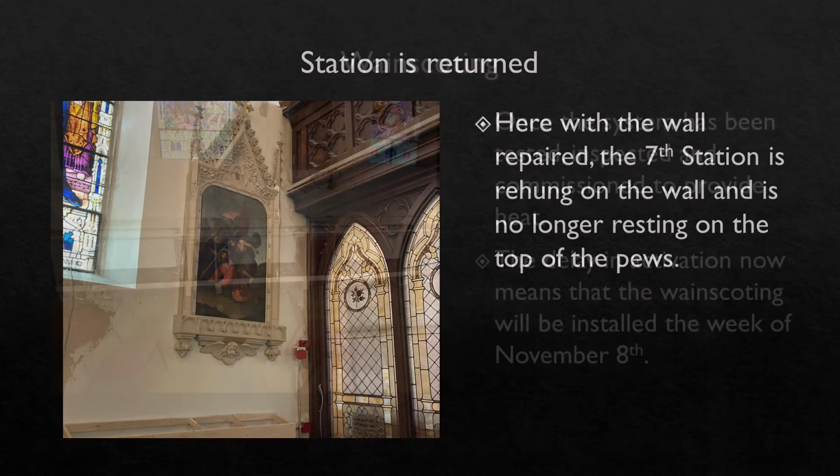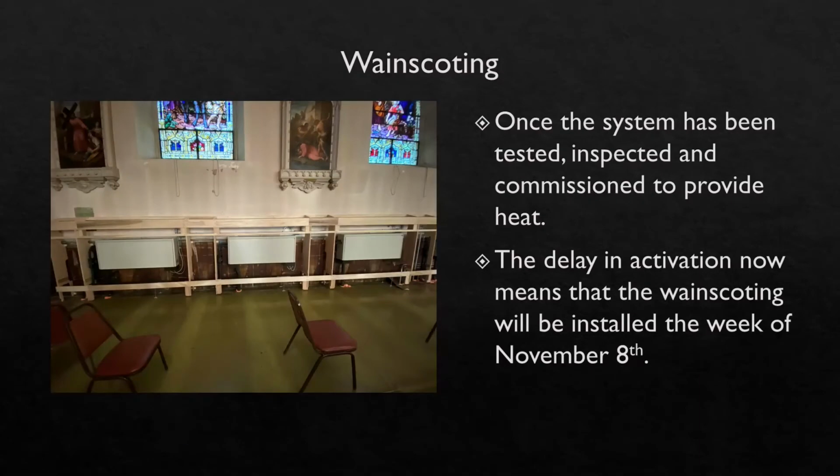Our wainscoting has been scheduled to arrive here for the week of November 8th. So when you come in this weekend, next weekend, you'll still see the framing. You will see a slight change because now there's some sheet metal that acts as a duct from the units up through where the wainscoting will be positioned to the grates that will be placed on top of them.